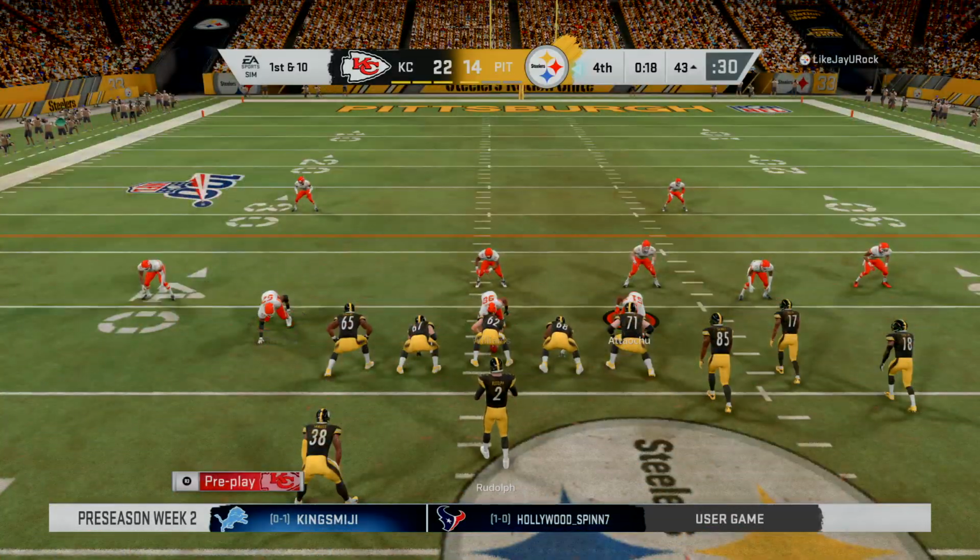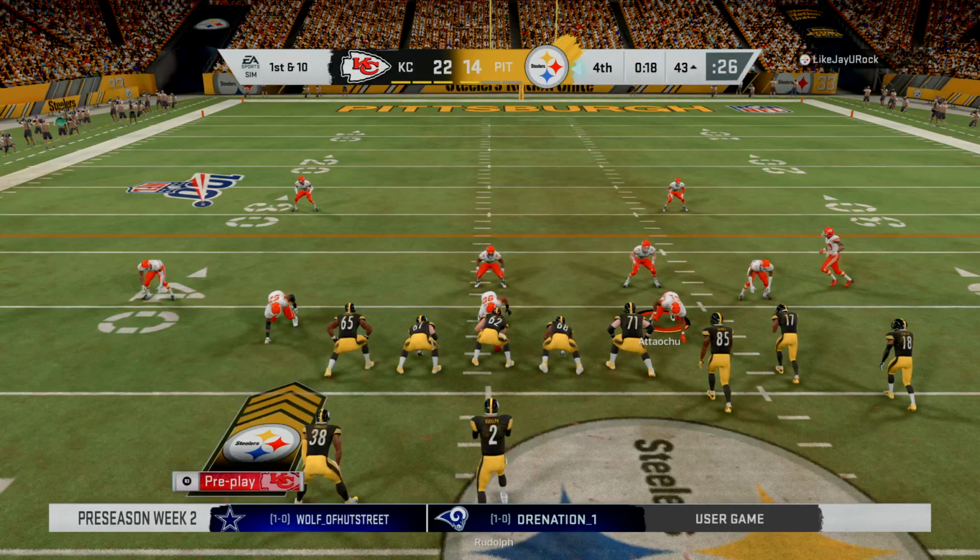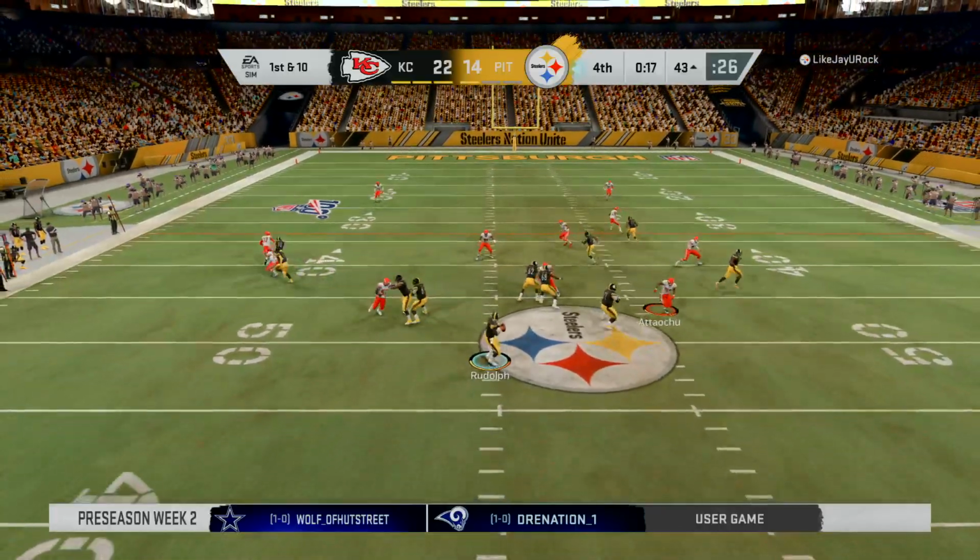Let's go now. 15 Lonnie. 15 Lonnie. He's scared. 44 is the night. 40. Now it's Rudolph.